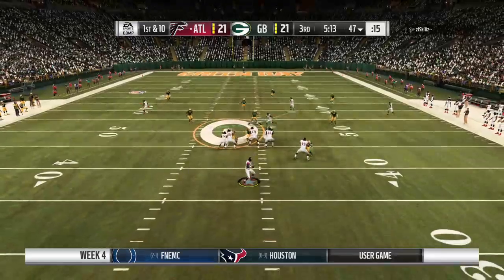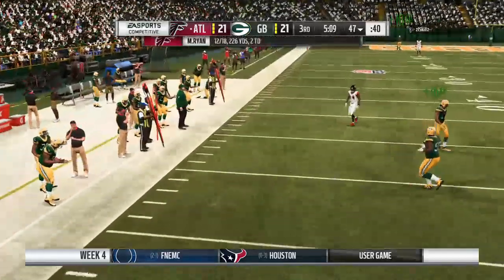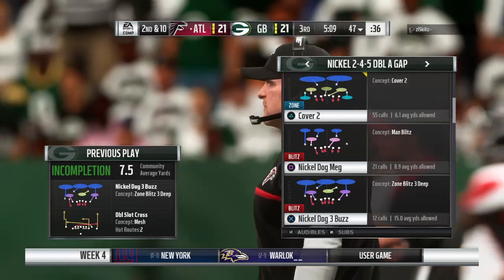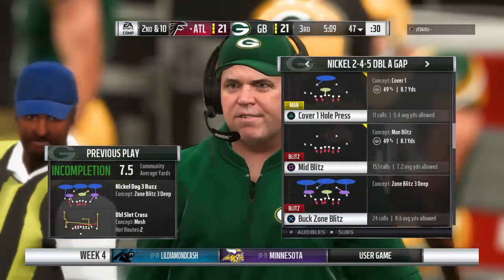Operating from the gun. Ryan forced out to his left. And that is incomplete here. What's the old adage? Be quick, but don't hurry. Well, that went right out the window there. He was hurried, harassed. That ball had to be gotten rid of, otherwise he was going to get sacked.